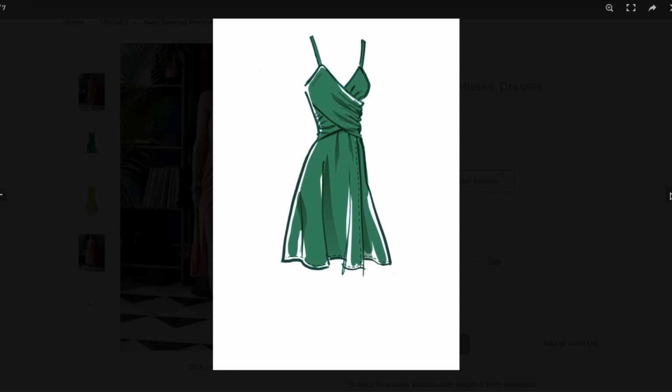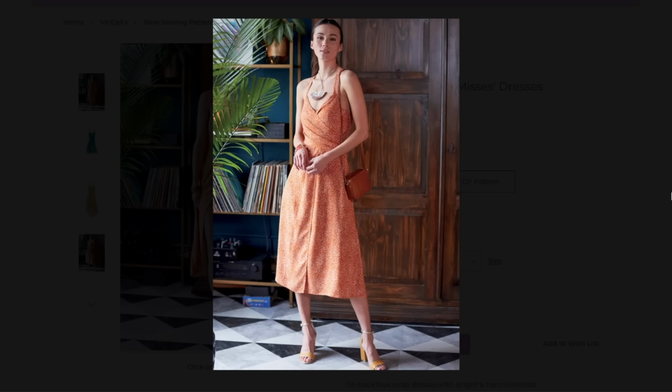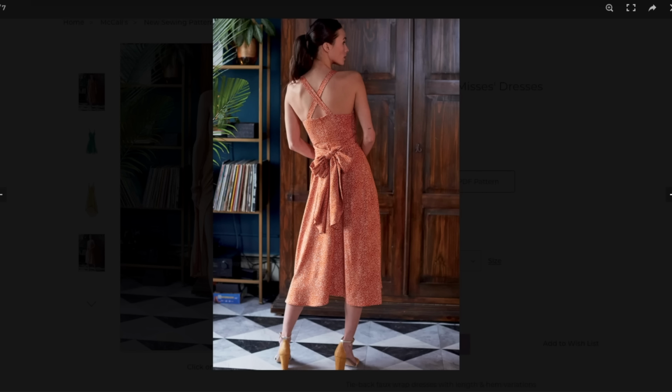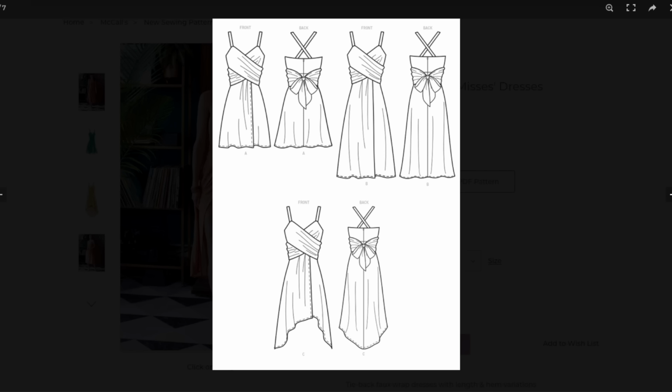So pretty, am I right? There it is with a high-low hem. You guys, this is a stunner. See the slit? You can't even tell. Oh, the back, the straps crisscross, and there's a big bow. Oh, you guys know I love a bow. So do these wrap to make that bow? Oh, they do.